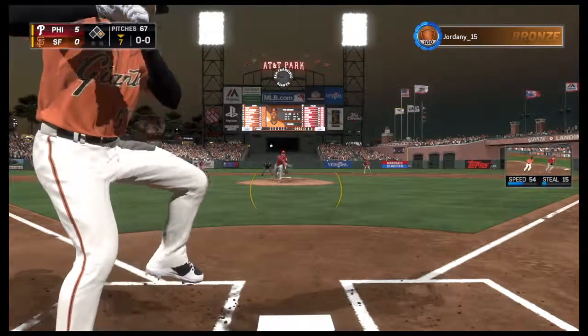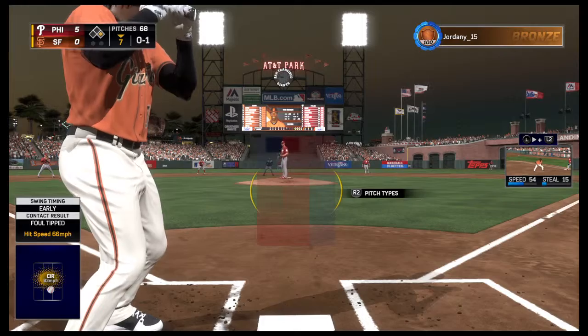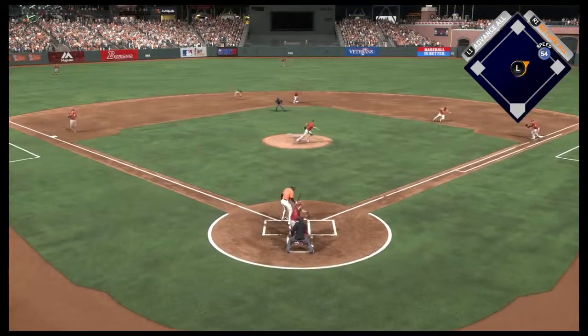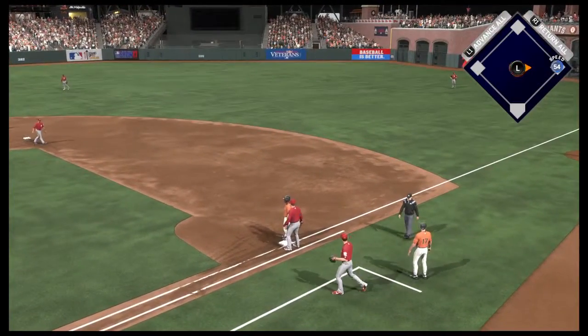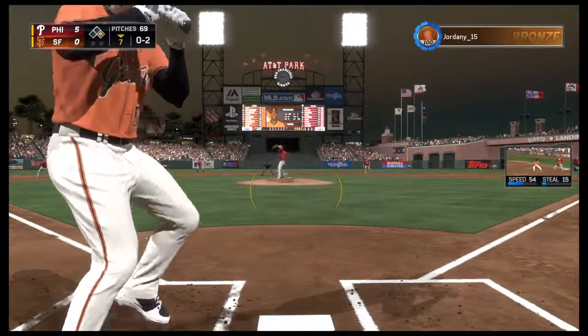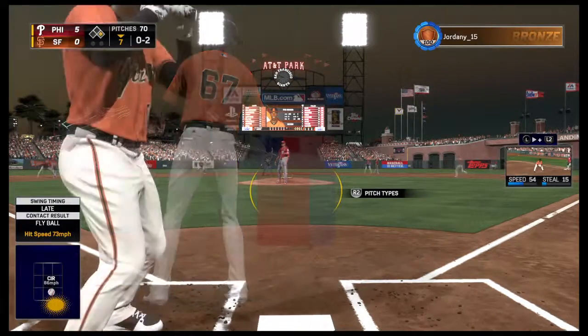Cameron Maybin. Now a swing and a ball chopped foul right at home plate. Here comes the 0-1. Bunt attempt misses. The throw down. And he will scurry back to first as he'll think twice about trying to move up. Here's the 0-2. Lifted down the line in right and back out of play.